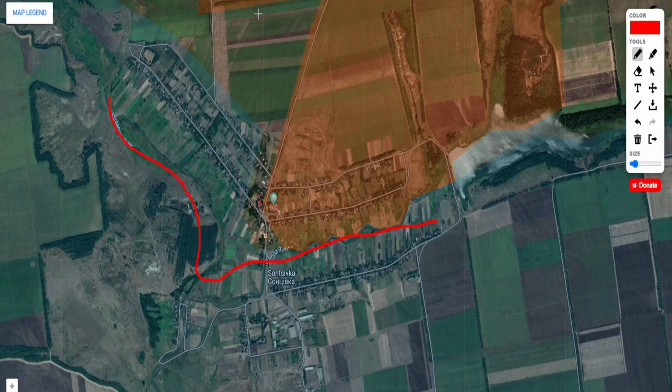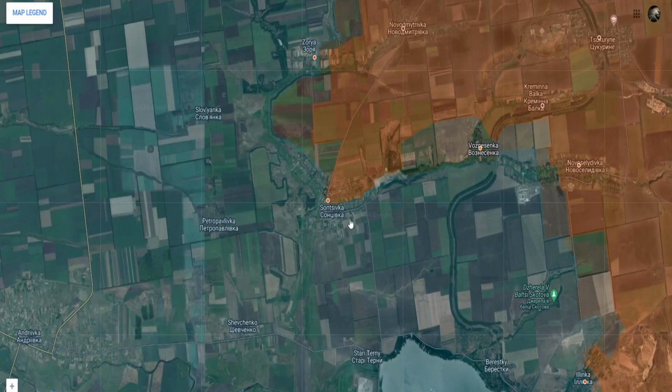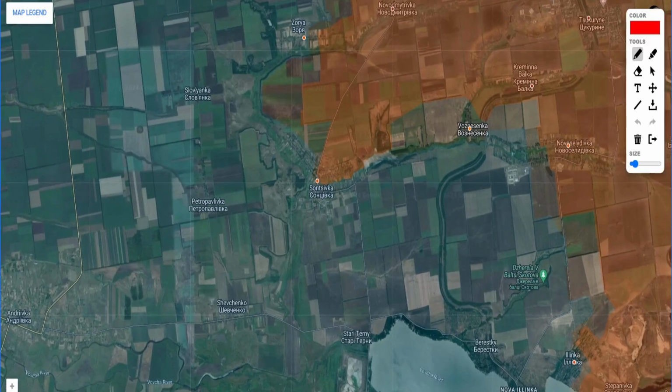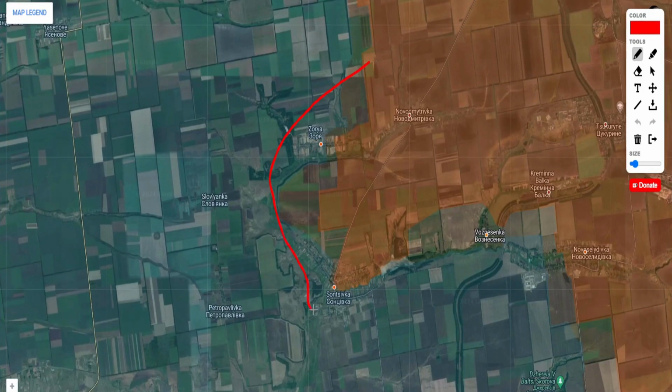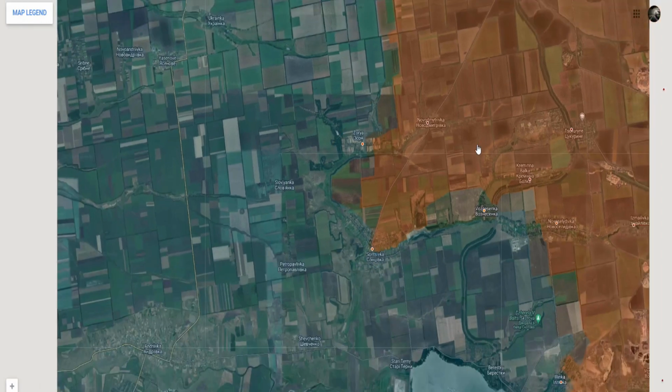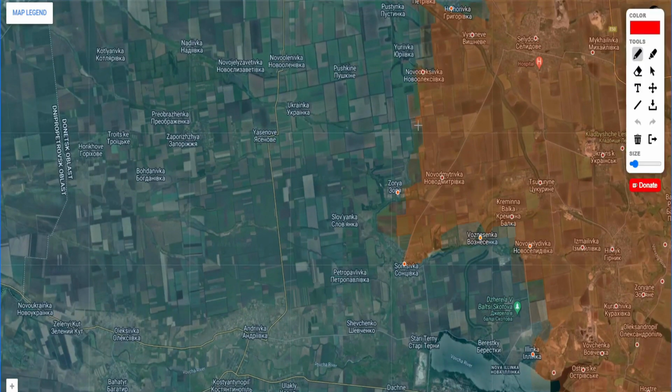So a lot of sources are saying the Russians have taken the northern part of Sontiska, but the battle for the southern part is still ongoing. But again, the Russians will probably take Sontiska. And once Zoria and Sontiska, which are now being battled for, are taken, the Russians will then have this position. And then from this position, let's look at the bigger scope here. So let's say the Russians take these two villages.